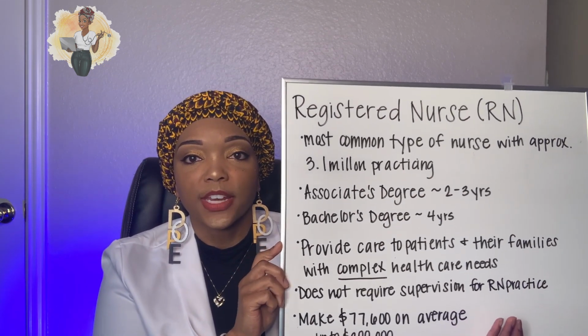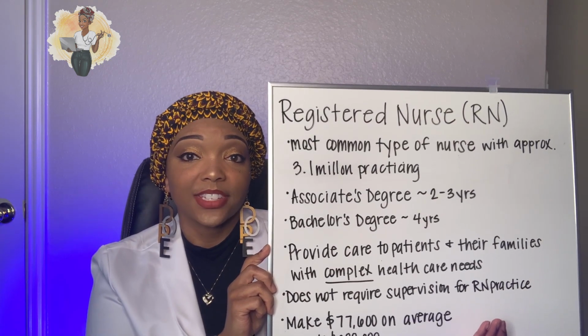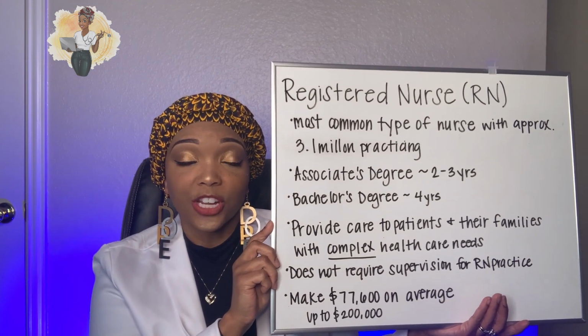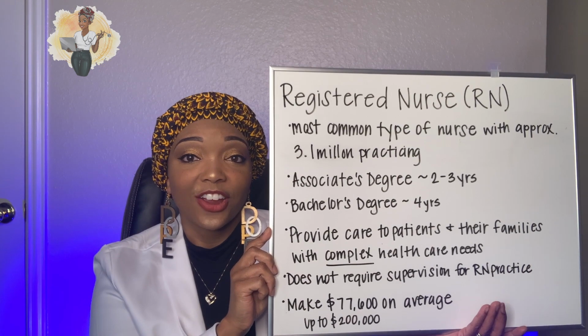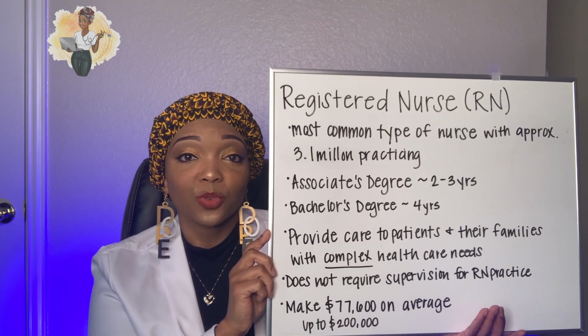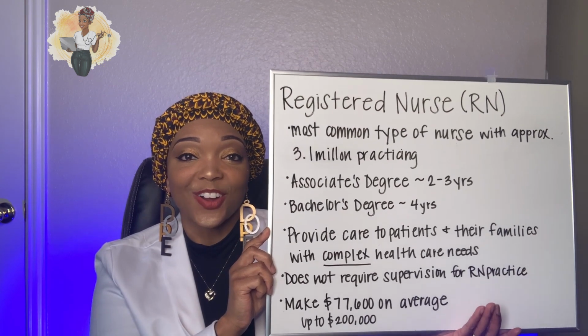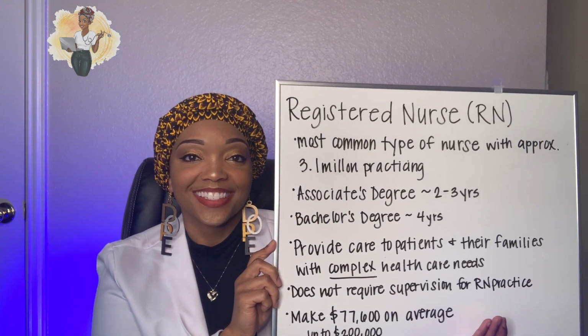Now, the RN is going to make on average, according to the Bureau of Labor Statistics, $77,600, but the earning potential is crazy for an RN, and these nurses today are out here making upwards of $200,000. So, RN is the level up over the LVN, the second nurse.